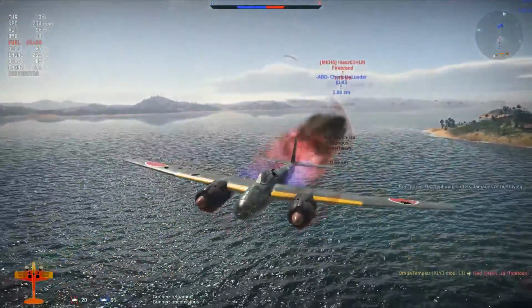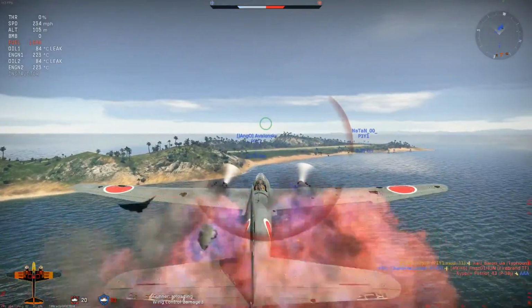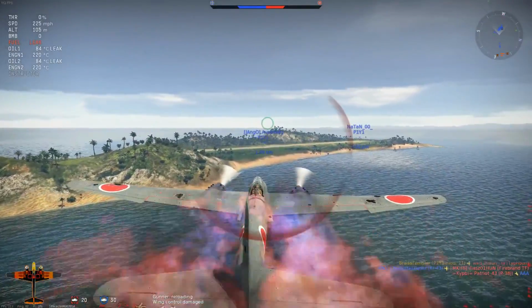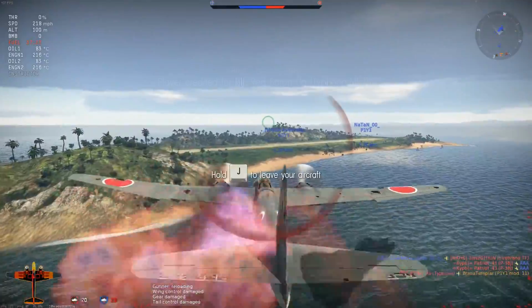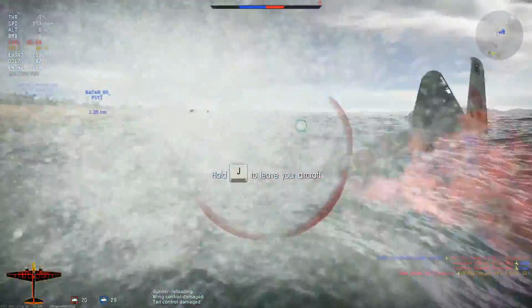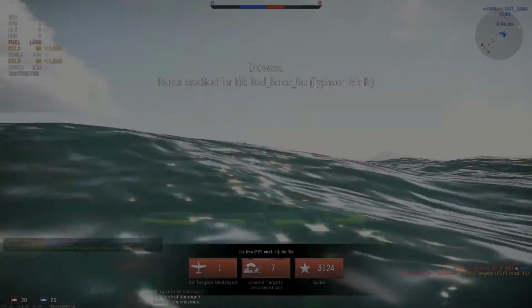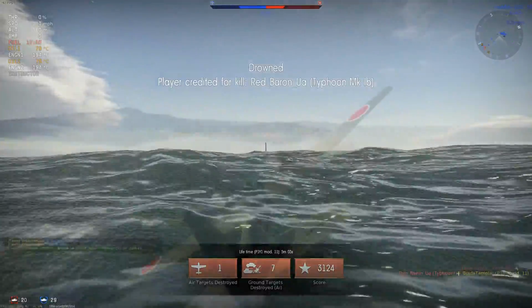It was introduced in October 1944 and retired at the end of the war, so all in all it didn't have very long in the war. So maybe that has something to do with why it's not very well documented. But either way, let's get onto the aircraft in-game and see how well it performs.